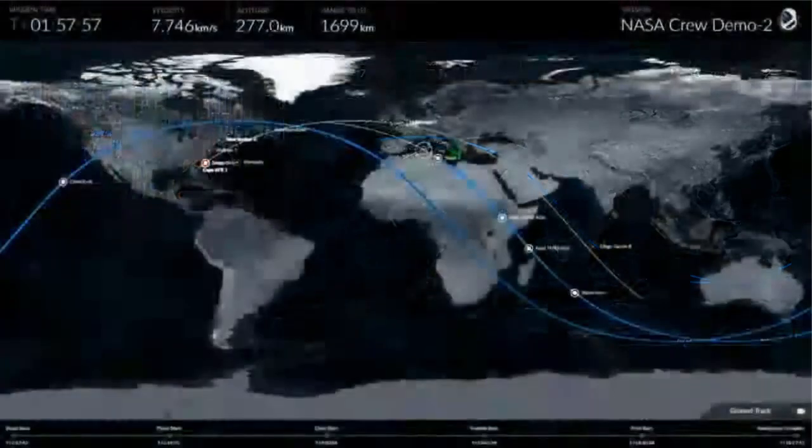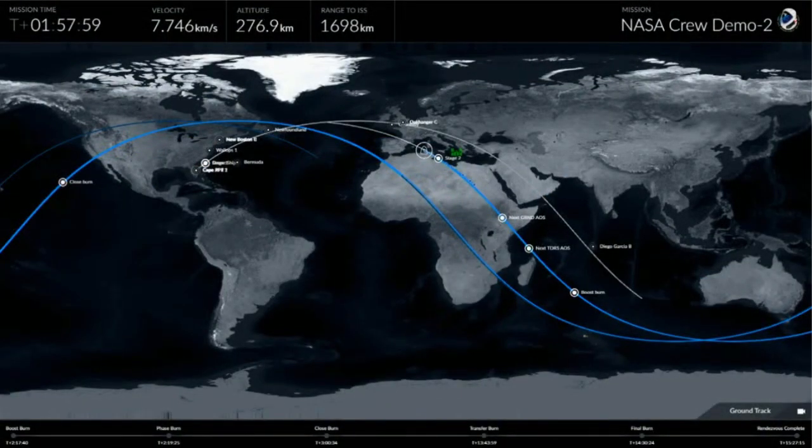It actually looks like they're getting ready to do a handover inside the flight control room here in Hawthorne, and I know the teams over in Houston are also getting ready to do that handover.